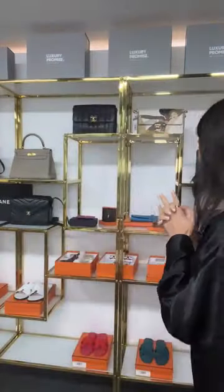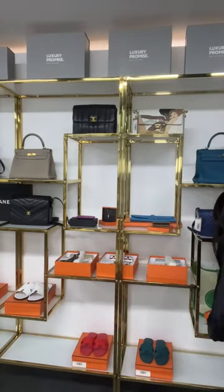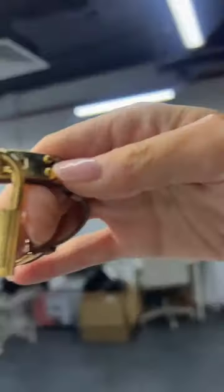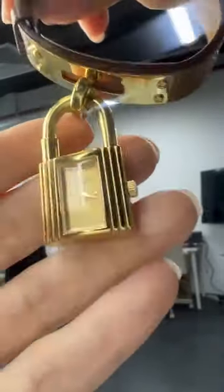Now I'm gonna carry on and do the watch that I wanted to show you, which is, you have this cube. Yep. So this is the vintage Kelly watch. Obsessed with this Kelly watch. Again, beautiful with the gold padlock. Look at that, guys.